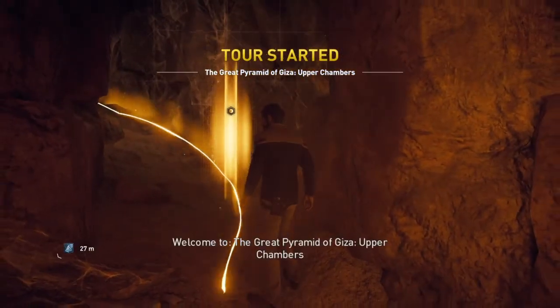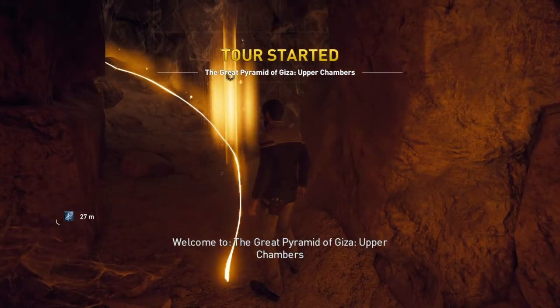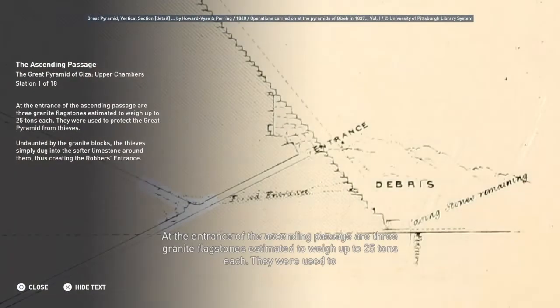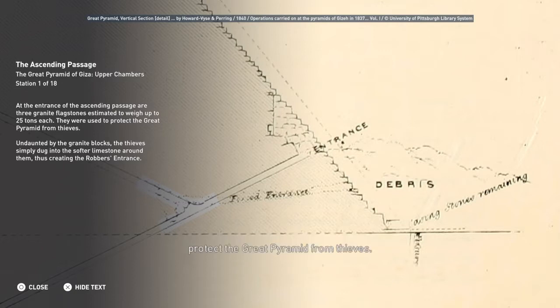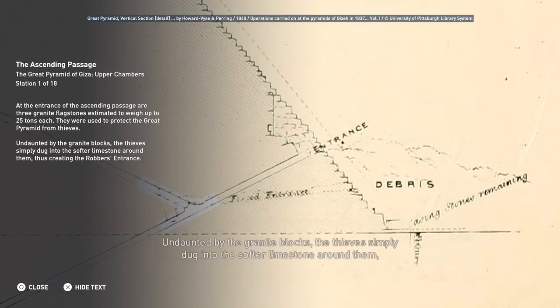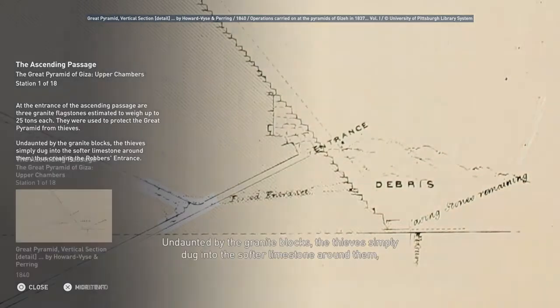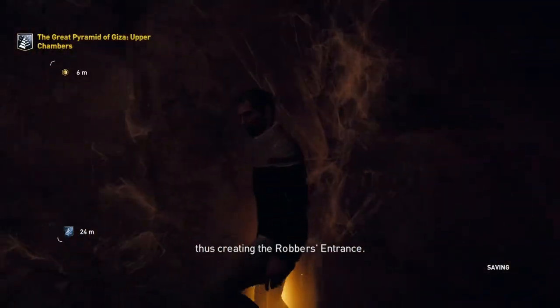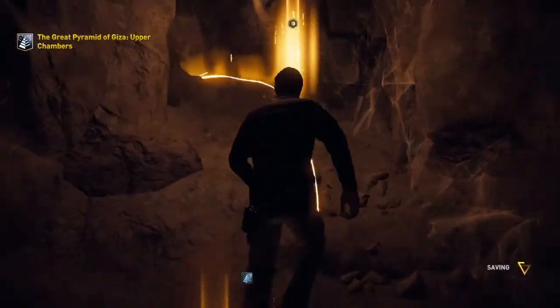Welcome to the Great Pyramid of Giza, Upper Chambers. At the entrance of the ascending passage are 3 granite flagstones estimated to weigh up to 25 tons each. They were used to protect the Great Pyramid from thieves. Undaunted by the granite blocks, the thieves simply dug into the softer limestone around them, thus creating the Robbers' Entrance.